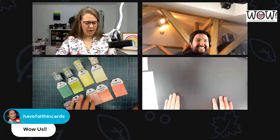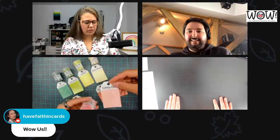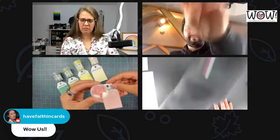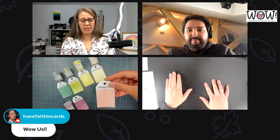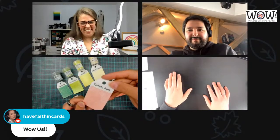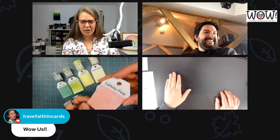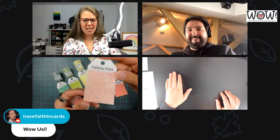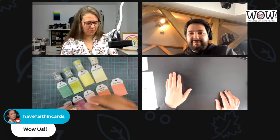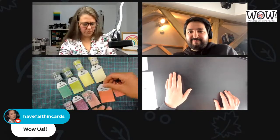And then this one I was very, very intrigued by, because you can look at it and think, okay, that's a nice pink. And then you heat emboss it, and wow, pun intended. This one has that iridescent shimmer to it. Look at this. Super pretty. And then there is Tanning Dream.